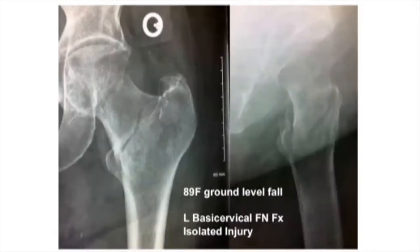Now, lastly, we're going to go over one case. This is their new proximal femoral nail, or their hip nail. This is an 89-year-old female. She had a left base cervical femoral neck fracture, and this is my first time using it. Okay, and so I was a little nervous as to how it was going to go because I'm used to using different implants that are metal from different companies, which I won't name right now.